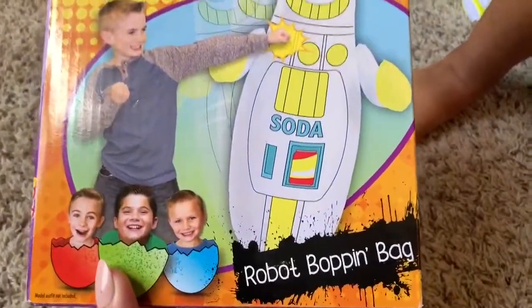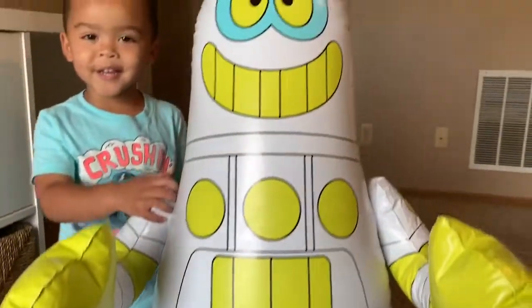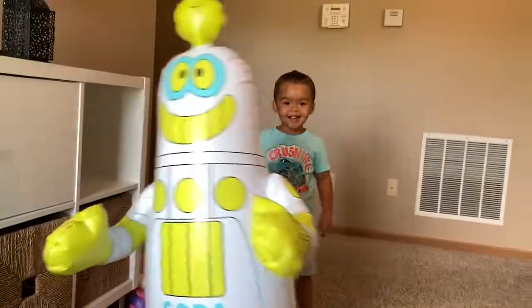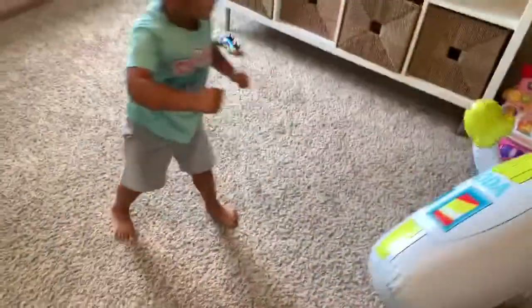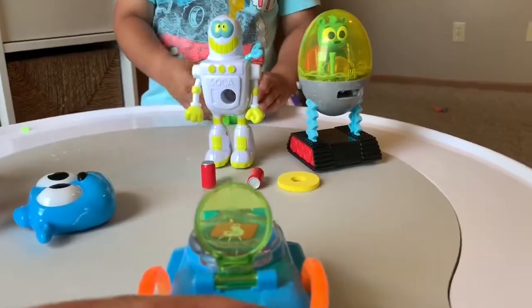Guys, let's open up the robot bopping bag. It says it is over 3.5 foot tall. So that's taller than Jaylen. Let's open it, guys. Wow, it's so big, Mommy. It is so big. Check it out, guys. Look, it's taller than Jaylen. Whoa. It is huge. He's running away. You ready? We got one.